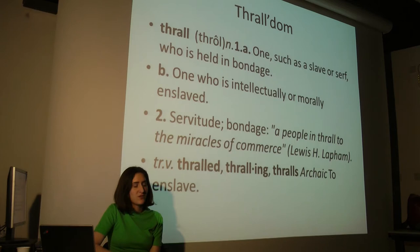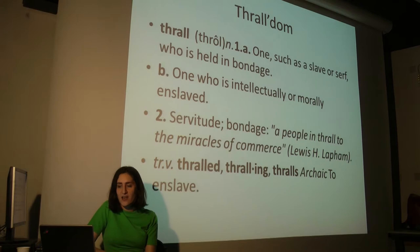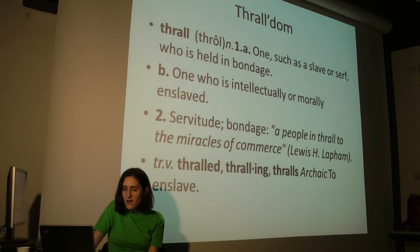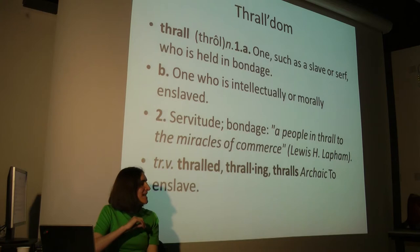And here I have the definition. So thrall is a slave or a serf, one who's held in bondage, one who's intellectually or morally enslaved. So to be a people enthralled to the miracles of commerce. And I was interested in romantic poetry and also other art forms that have the potential for this state of thraldom, to enthrall the subject.